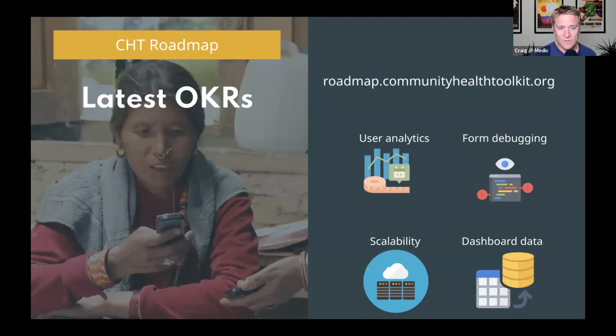So for care teams, a big one that's going on right now is user analytics. Again, you'll hear about this shortly, but that's something we're working on this quarter that we know will benefit us in the things that we do in the coming quarters. Next up for allies, there's work going on for form debugging, helping app developers work through their forms and the logic in an easier way. So again, this is for app developers and for building apps. For infrastructure, that bottom left one you see, it says scalability.